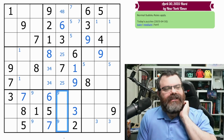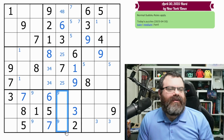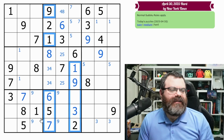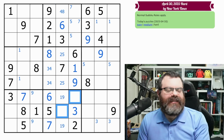That means there's another digit down here, because we know this is going to be a quad, but this can only be 4 or 8. So what are the other digits that need to go down here besides 4, 8? We know one of them's a 9, and the other one's a 1. So we actually have a hidden 1, 9 pair here. You can see 1, 9 looking down, 1, 9 looking down, 1, 9 looking in. So this is a hidden 1, 9 pair, meaning this is a pair as well.